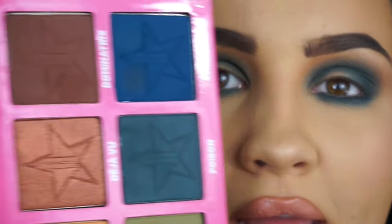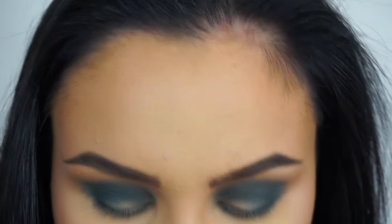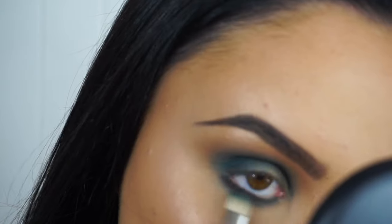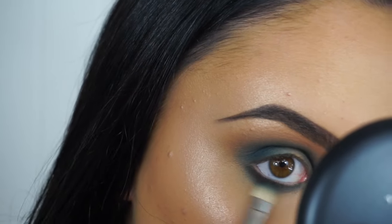I am now going to go in with the shade Dominatrix, which is this really dark brown, and I'm going to use that to deepen up the lower lash line. So I'm going to go in with the same flat definer brush from Sigma, and I'm just going to go in and buff that out. That colour is pigmented.